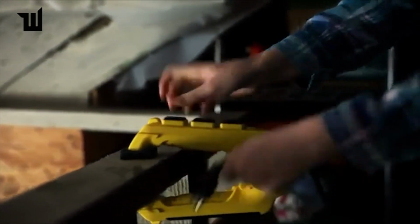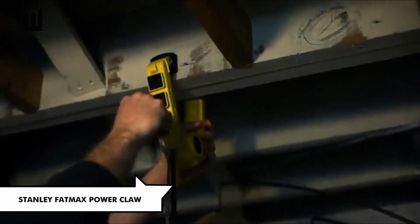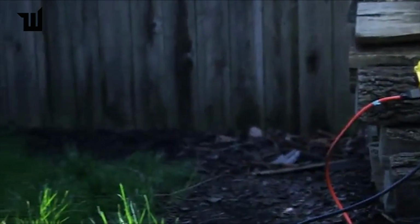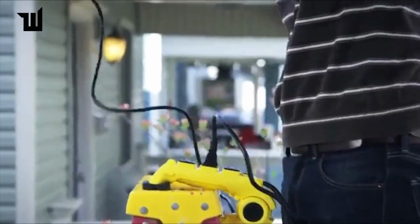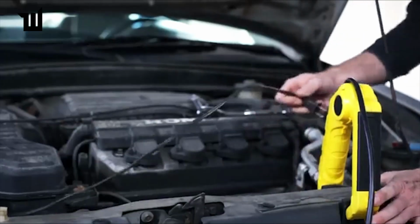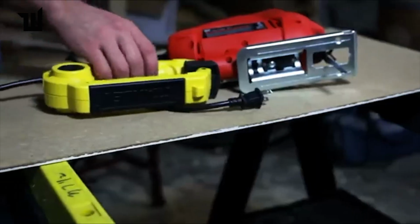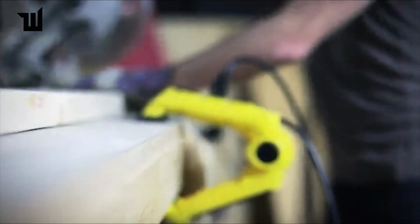Stanley FatMax Power Claw. Stanley introduces a practical hybrid between an extension cord and a clamp with a 15 amp capacity. The 91 centimeters cord length is perfect for tasks on ladders or workbenches, and rubber elements ensure secure attachment, even upside down. Weighing 640 grams, the FatMax Power Claw 32050 is available for $25.